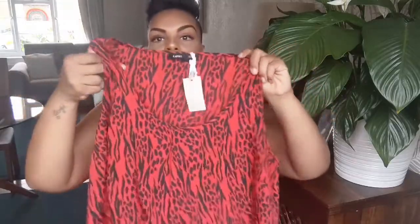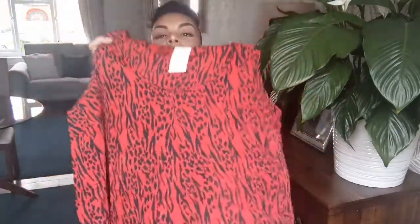So next up, let's open this. Let's see what it says on it. So this is a printed woven vest and it's called Red Animal. Let's get it open and have a look. So yeah, this is a vest, and this is in a size 24. I think I ordered all of the tops in a size 24. This is just a plain vest top, and the material's really nice, a cool material.